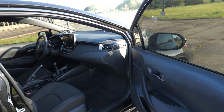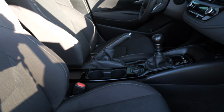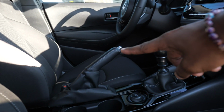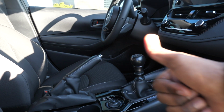But stepping up in here, the front seats are very, very spacious, and there's not a whole lot going on up here. Don't even have an armrest. What the hell? And the handbrake, the fun stick right there. I'm gonna learn how to use that really well, man.